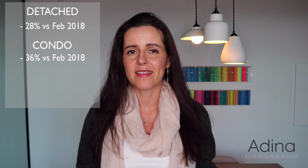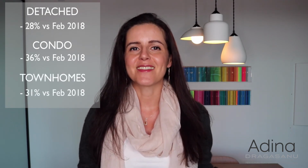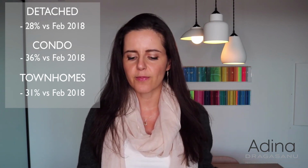When we look at the apartment and condo market, we actually see that there was a bigger decline in sales than there was in the detached segment. So sales were down about 36% relative to February of last year, but prices are only down about 4%. Townhomes, similar story to condos: sales are down about 31% relative to last year, and prices are down about 3.5%. The biggest shift has been in the last 6 months, where prices have decreased about 7% relative to their peak.